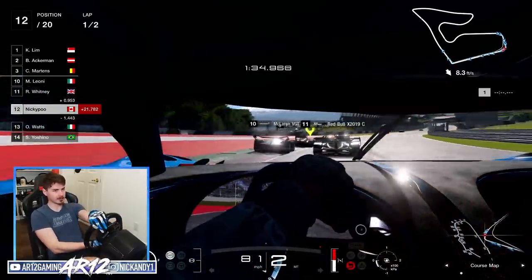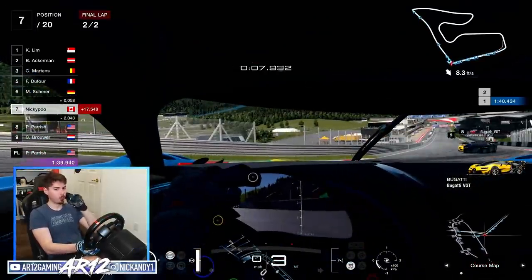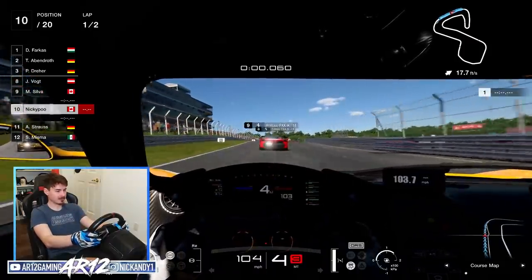Whoa, what is the AI doing? This is a good car. Oh. This was a good car. All right, let's try another one. Okay, let's go. Bring on the engine noise.